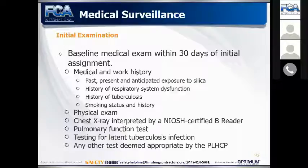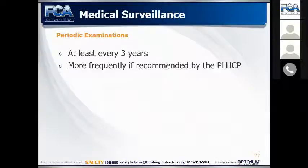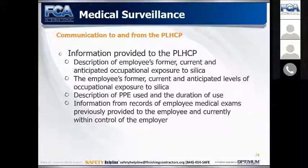All right. So this is, again, out of the standard, right? This is a big deal. So this is initial, and then periodically we need to be testing every 3 years or more frequently if recommended by the doctor. So if the PLHCP says, I want to see you every year, they've got to go back every year. There's certain information that the PLHCP needs to provide to the employee, and there's certain information that they need to provide to the employer.